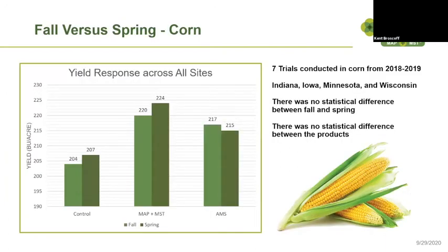I will turn it over now back to Doc so he can go through some of the yields and some of the individual data points that we have on this. Go ahead. Thanks, Kent. So the next section, we're going to talk about a few examples from some of our research with the MST and ESN products, particularly focusing on fall applications, and to validate where these work well and what kind of results we've been getting.